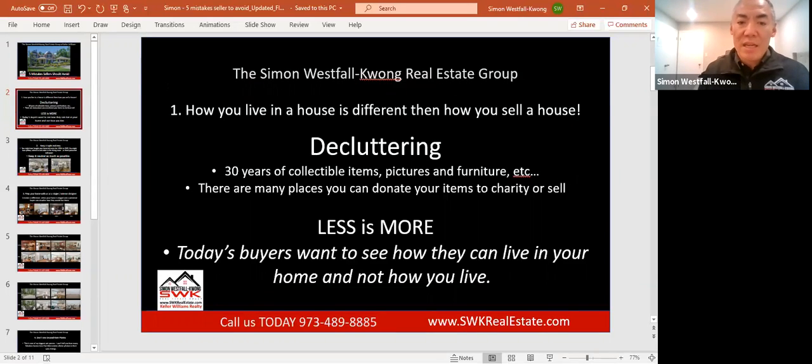Decluttering is definitely one of the things you want to make sure you do. You may have 30 years of collectible items, pictures, furniture. There are many places you can donate items to, charities, or sell them. If you can declutter as much as you can, the buyer would like to see as much of the space as possible. And the other thing is that you need to know less is more.